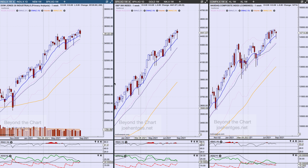All right, so let's start off here with the weekly charts. You could see the Dow and the S&P had outside candles this week. So higher highs and lower lows than the previous week. A little more bearish looking on the Dow for sure. Not quite an engulfing candle, but it's very close. Both of these were definitely what I would call outside down type candles. We'll see what kind of follow through we get.